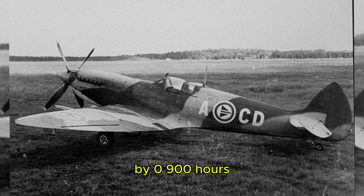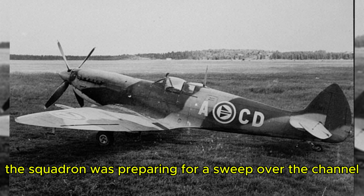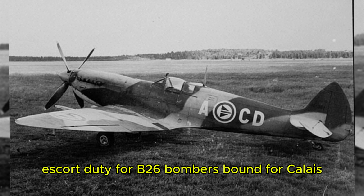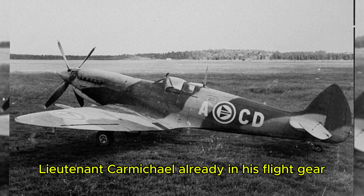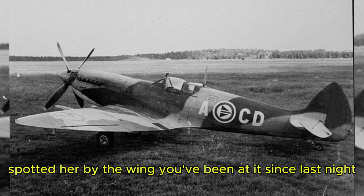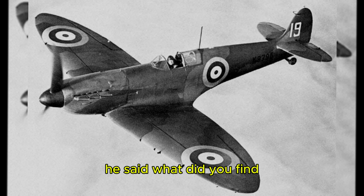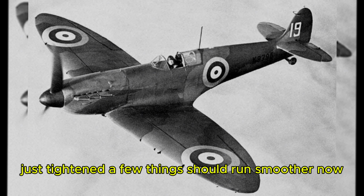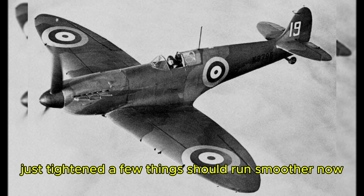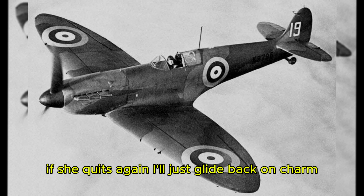By 0900 hours, the fog had begun to lift. The squadron was preparing for a sweep over the channel. Escort duty for B-26 bombers bound for Calais. Lieutenant Carmichael, already in his flight gear, spotted her by the wing. "You've been at it since last night," he said. "What did you find?" She hesitated, then lied gently. "Just tightened a few things. Should run smoother now." He grinned. "Well, if she quits again, I'll just glide back on charm."